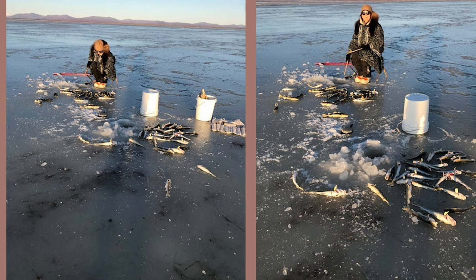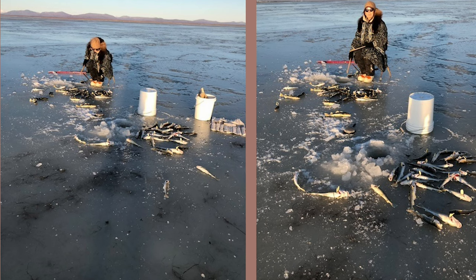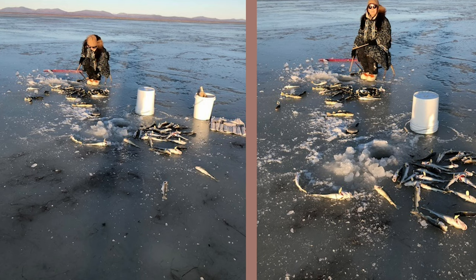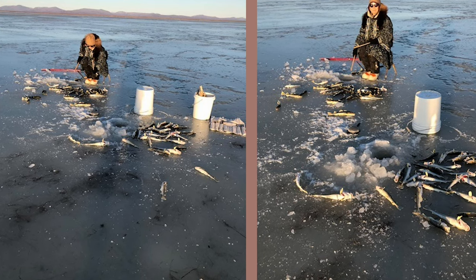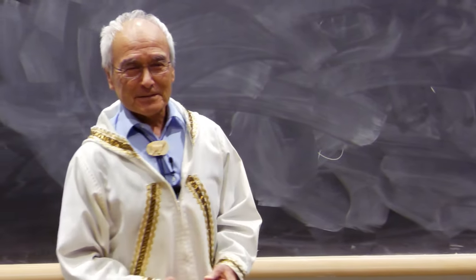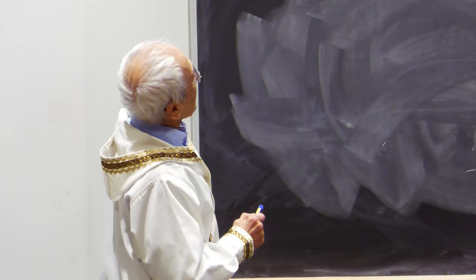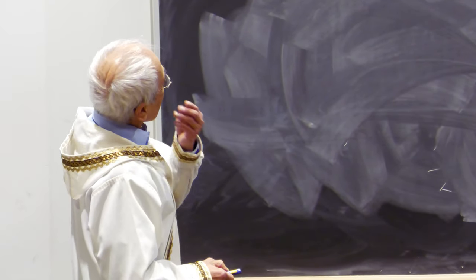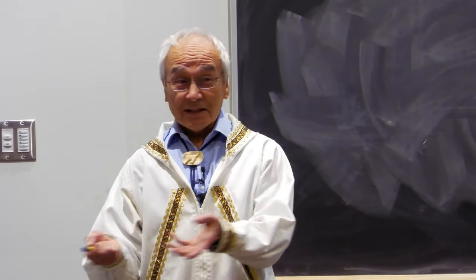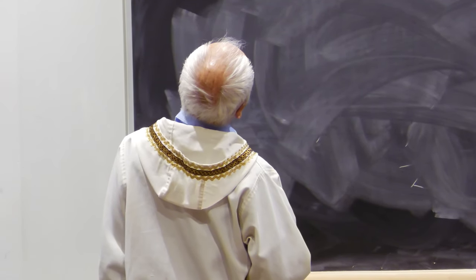This is another fall activity called tom cod fishing through the ice. This is all fall activity, by the way. This is my wife. There's no limit. Kind of cool. Codfish. All these things are fresh, right? We have ways of cooking them, eating them, preserving them. By the way, if you go to McDonald's and have a filet fish, that's codfish. This is our codfish right through the ice.